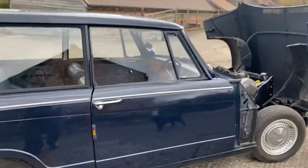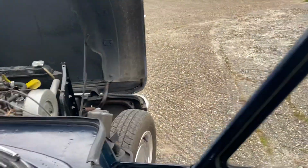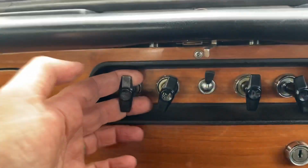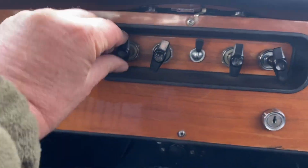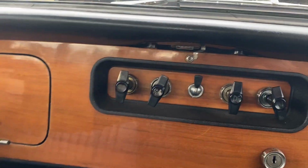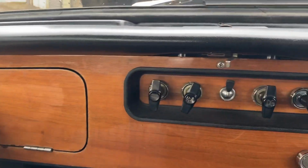And I'm gonna go and sit inside, and let's have a quick look at this wonderful service folder. And this dashboard, look how good the switch gear is. Lovely period. Oh, I love this. Very, very smart. So well looked after and maintained so well. I've got the original Triumph handbook, which is not exactly in pristine order, but it is present.